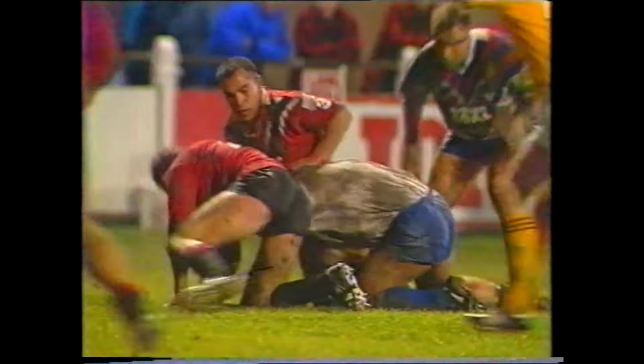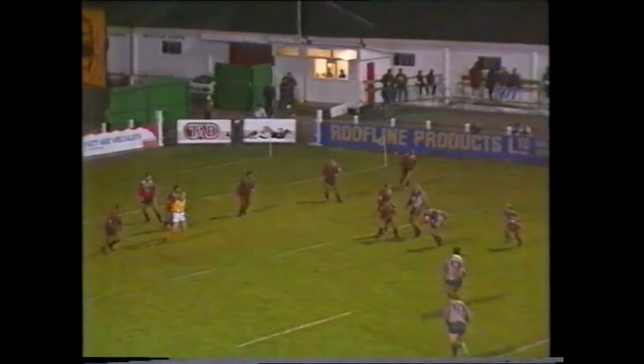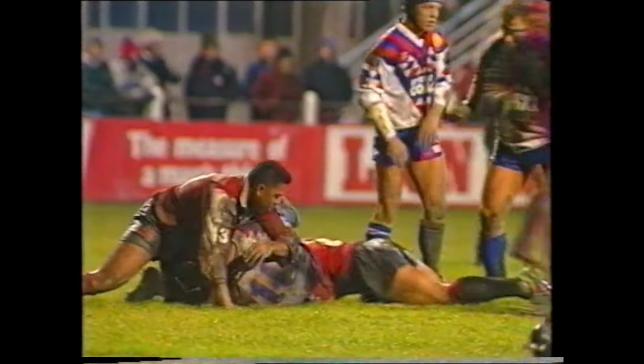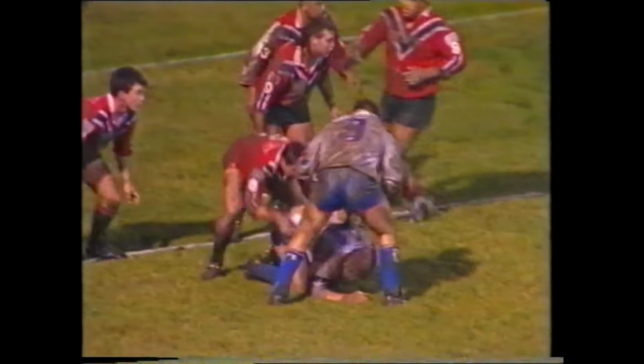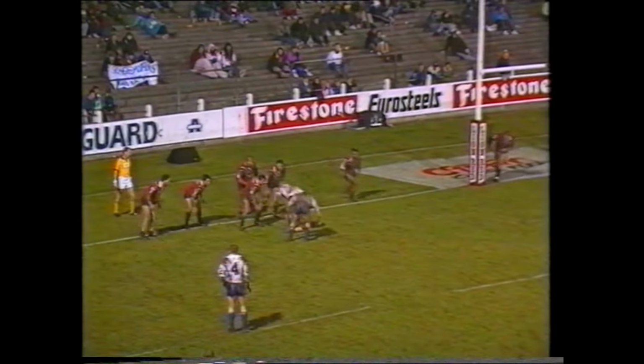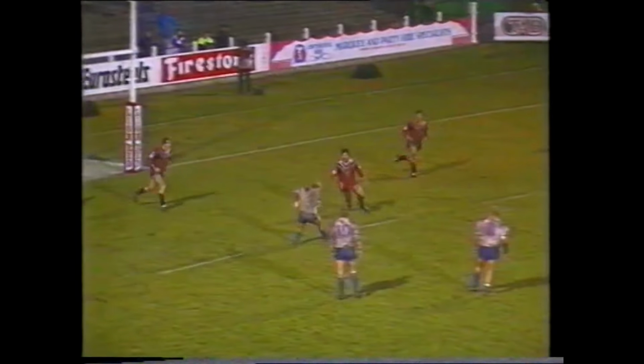That's Sampson. Fox. Back inside it goes to Lee Crooks. He's 10 metres out. Great Britain leading 8 points to 6. It's a try apiece in the first half. Fairbank. He's only half a metre out. Hume waits for it. Fox calling the shots again. Out it goes to Ellis. Great Britain.